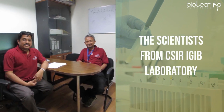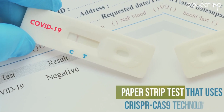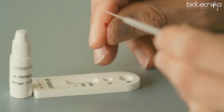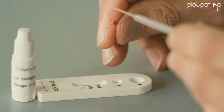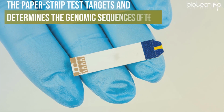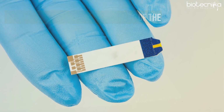The scientists from the CSIR IGIB laboratory situated in New Delhi have come up with a paper strip test that uses CRISPR-Cas9 technology to test COVID-19 in the samples of suspected people. The paper strip test targets and determines the genomic sequences of the coronavirus.